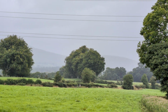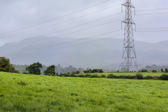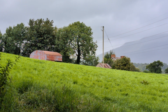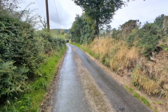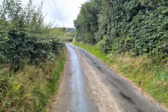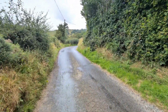After crossing the Drumderg River, I get this lovely view here, minus the rain. So finally got out of the field, crossed the river out of the field. Some really suspect navigation and markers and stuff there, but then you come out onto this wee road. Well, it's a road, it's more like a lane. There's nobody else about except a ton of sheep.